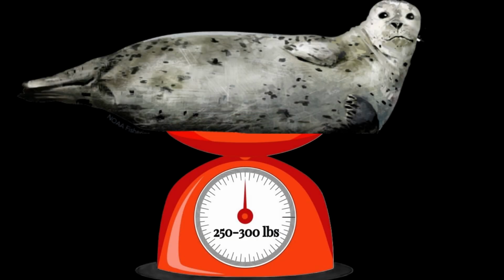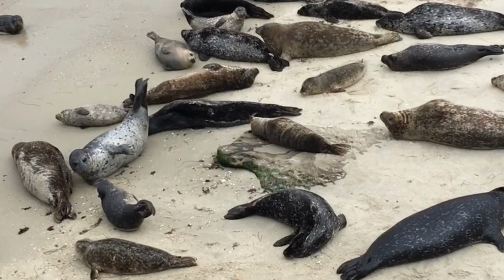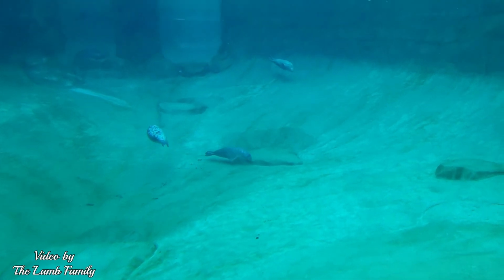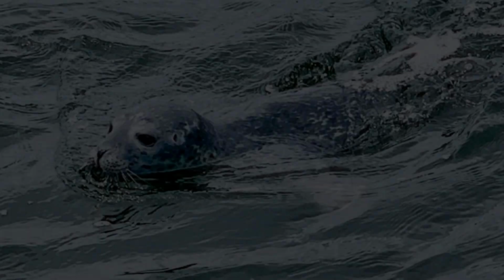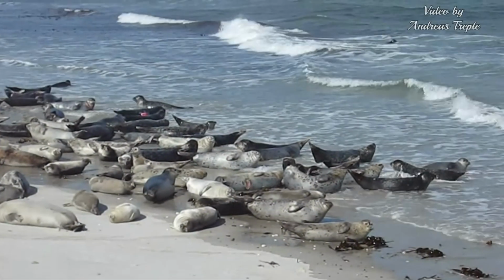Each of the large mammals weighs between 250 to 300 pounds and lumbers around on land, but in the water, they're agile and even graceful. Their streamlined bodies allow them to move quickly through the water with speeds of up to 15 miles per hour. Although this is about half the speed of a common dolphin, curious seals have been known to swim alongside slower sailboats. That's not typical, however.